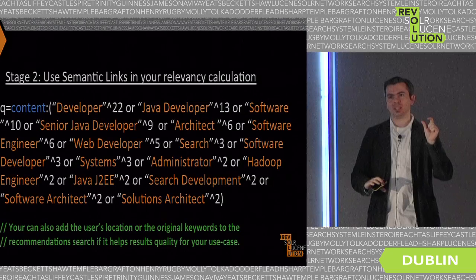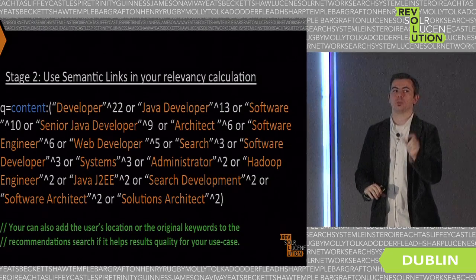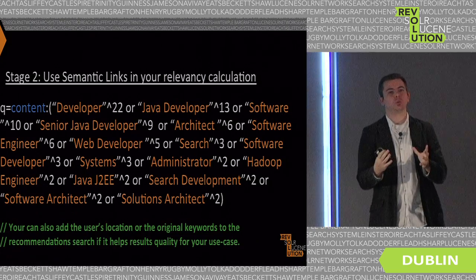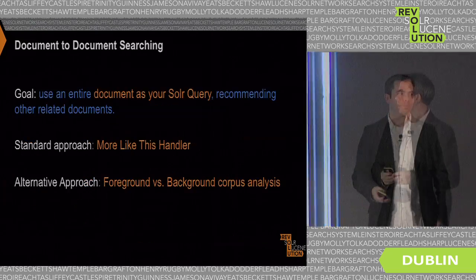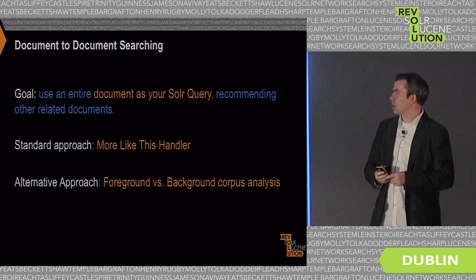Again, instead of being based upon a piece of text, which may or may not actually be related to the domain I'm searching for, instead it's based upon a collection of related terms, and when you search for them all together, you boost documents that are related to many of these things much higher. So, next topic is document-to-document searching.